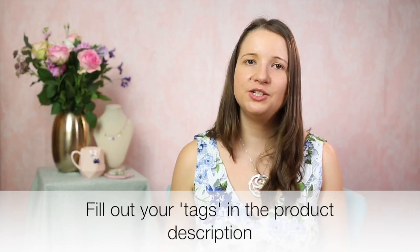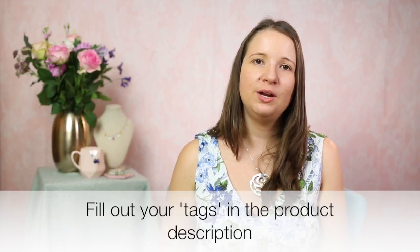You also want to make sure that you fill out the tags section in each product description. So you can add a bunch of tags to each product which describe what your product is about. Try to match your tags to the keywords in your titles. This really helps with Etsy SEO if you have matching titles and tags and they're all relevant for what you're selling. Your customer is much more likely to find you.